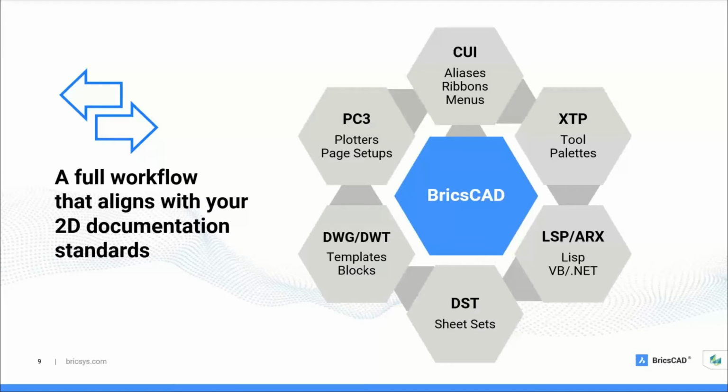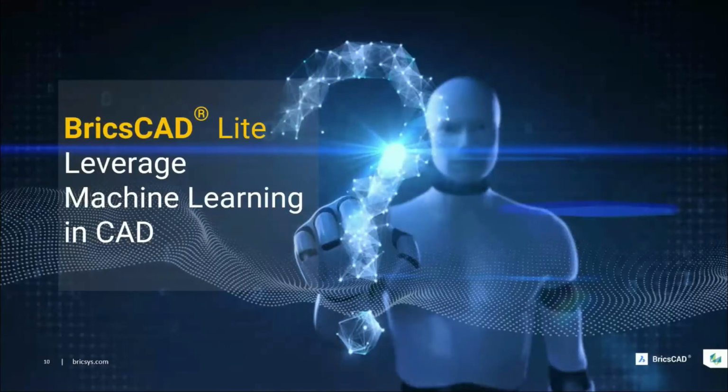Our experience indicates that these are the main areas of customization, and we can confidently say that all your previous efforts will not be wasted, because you can bring these assets in to BricsCAD and continue using them. On top of this, you can take advantage of machine learning and productivity tools in BricsCAD. So let's move on to that.